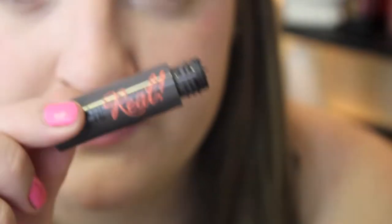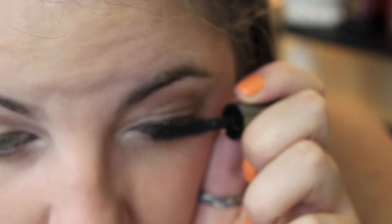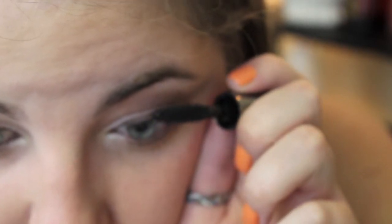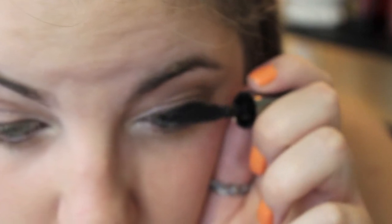Okay, and then I just have a little sample of the Benefit They're Real, which I really like. I would never buy a bottle of it because I don't spend $20 on mascara. That's just not my thing. I'm a drugstore mascara person, but so I'm just gonna take some of that and really work it into the roots of my lashes. And, oh, you can hear my dog.